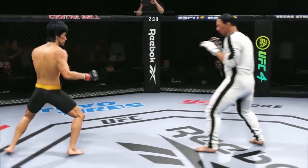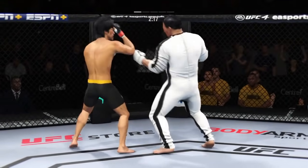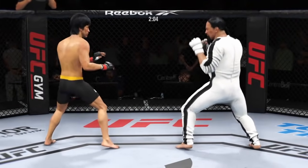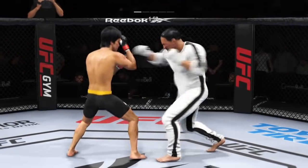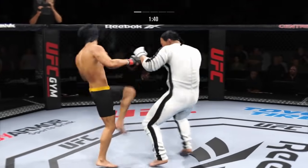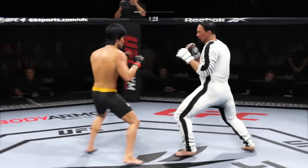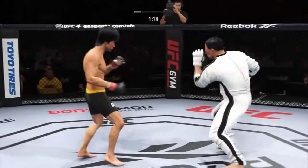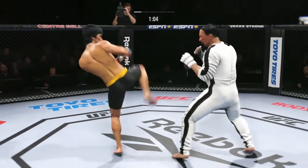Both guys landed big shots. Punch over the top. Oh, big left hook there. Strong defense here as the hook to the head is blocked. Under 2 minutes to go in our first round. Doubling up on the jab. Punch. Oh, huge kick. Oh, nice high kick.